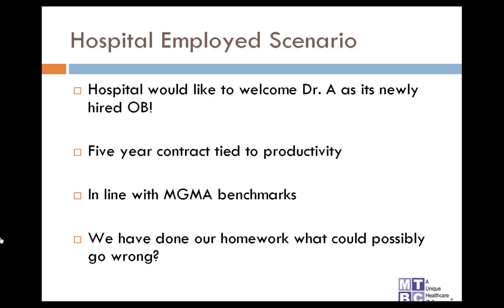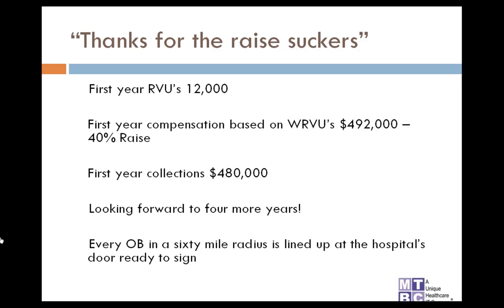They give him a 5-year contract, which most hospital contracts are 3 to 5 years. It's tied to productivity. It's in line with MGMA benchmarks. As I like to say, what could possibly go wrong? Well, and that's an actual quote from the doc: thanks for the raise, suckers.